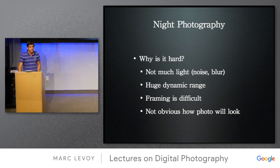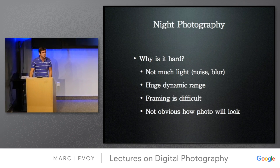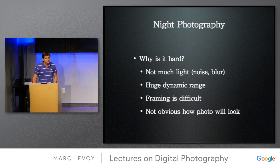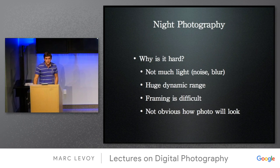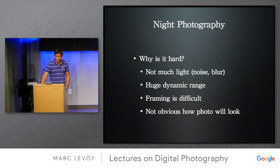Really, the two issues are noise and blur, right? So if you don't capture enough photons, you're going to get a noisy image, and if you do capture enough photons, but things are moving, either you or your camera or your subject, it's going to be blurry. These are bigger problems at night than they are normally.